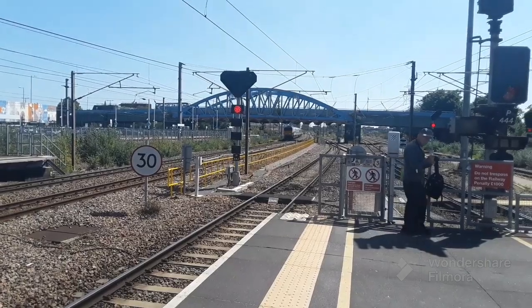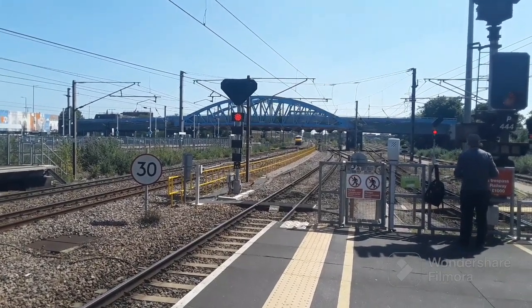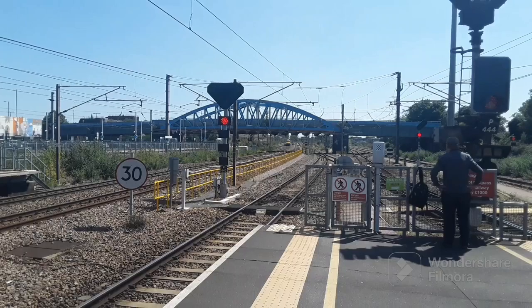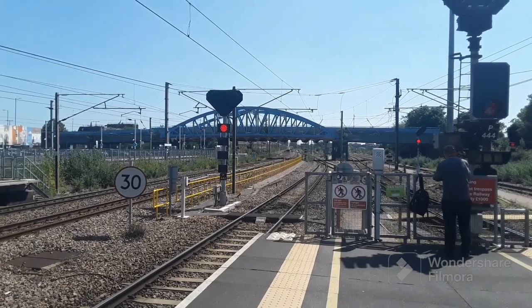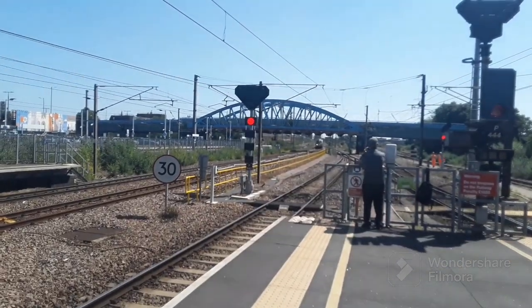Livery really does look good in the sun. It really does. Looks good in general, but in the sun it's 10 times better. This is 18106 off to Sunderland.